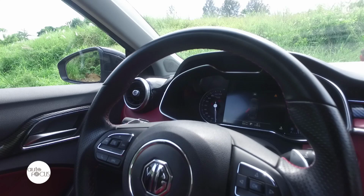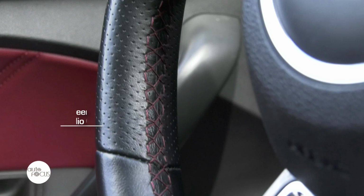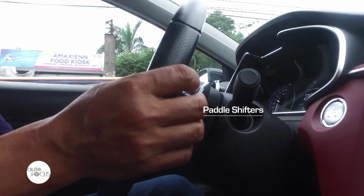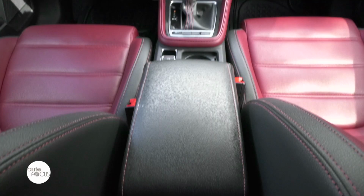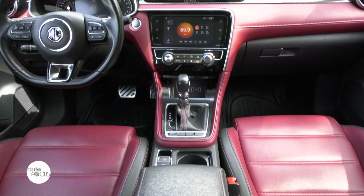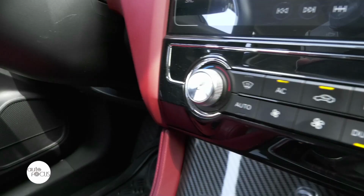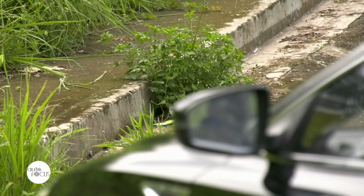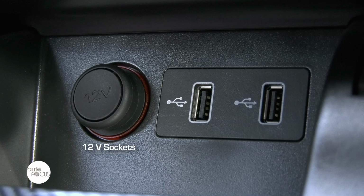Another highlight of the interior of the MG6 is its flat-bottom steering wheel, which is a nod to the brand's rich racing heritage, packed with multi-functional controls to make it more convenient for the driver. For added comfort and convenience, the MG6 comes with technology features such as a dual zone climate control, cruise control, active speed limiter, pressure monitoring system, electric folding side mirrors, and 12-volt sockets, among others.